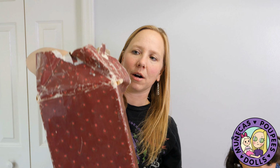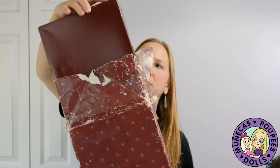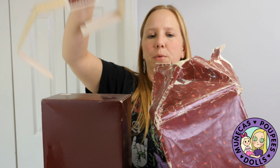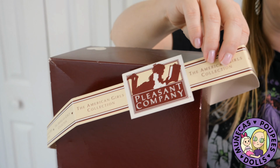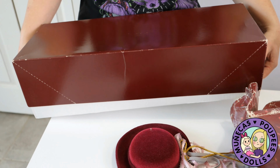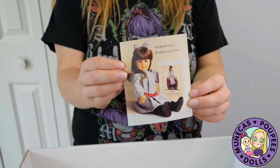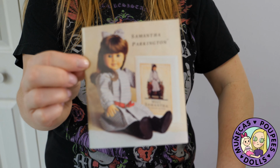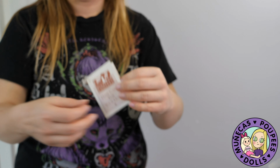So I'm going to show you the burgundy box if you guys remember that. That's the first type of box that American Girl came in. So here's the old burgundy box. And then I have the band, of course, that went around the box that slipped out. And so I've kept the wrapping paper intact all these years, like as a collector piece. Inside the box, I probably still have all her paperwork because I tend to leave paperwork in boxes. Let's see. Yep. So I have my Samantha Parkington original insert here. And then the hair care for your doll here. So I do have all the original stuff.